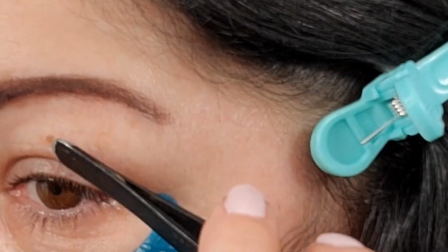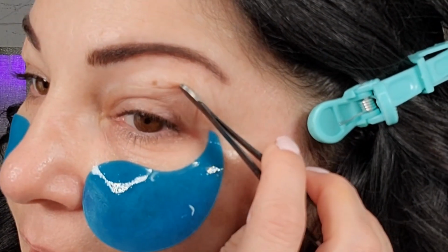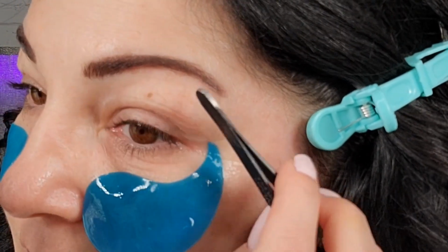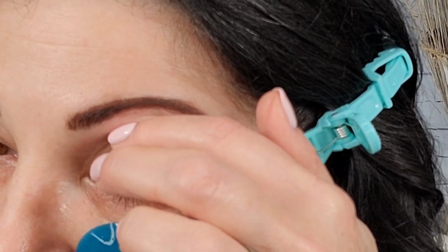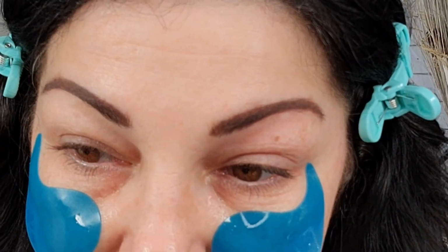Okay, this is where it's going to get a little tricky. I'm going to take a wipe, get some of that glue off, dry it off, and hurry up and go back into this process. I hope you guys are catching this. Okay, now you can really tell that line, but maybe with makeup over it, you won't see it. Yeah, I did a much better job on this side.